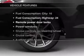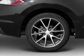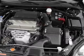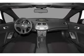Heated seats offer comfort in cold weather. Plus, enjoy these notable features that are included in this vehicle: air conditioning, power door locks, power windows, power steering, cruise control, power mirrors, an alarm system, an AM/FM stereo with a CD player, an adjustable tilt steering wheel.